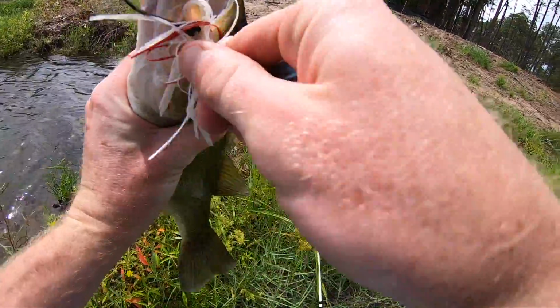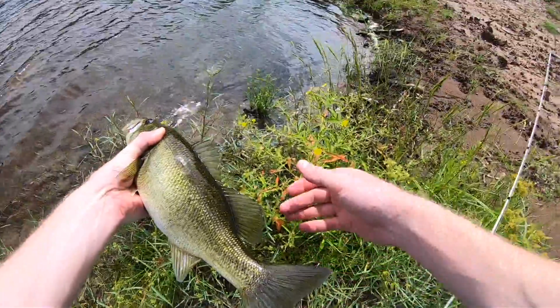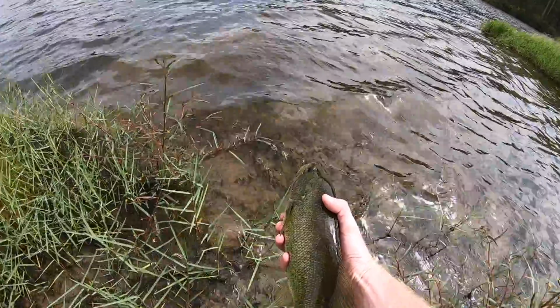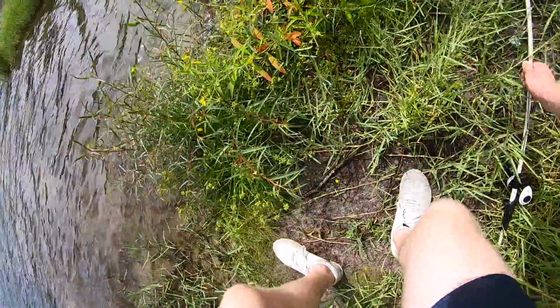I'm ready for that full fall bite to start taking place. We're in that transition period, so it'll be nice once it is full blown. But it's nice to see those early stages of that fall transition. Let's get this little guy right back in there. Man, he was in a hurry. Gone like the wind.